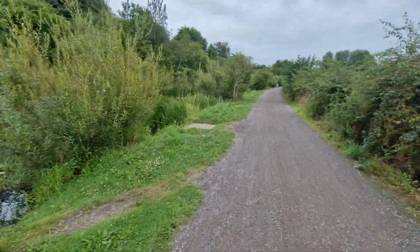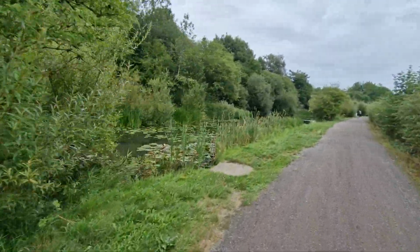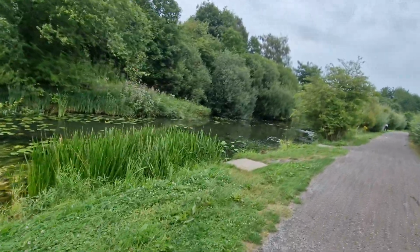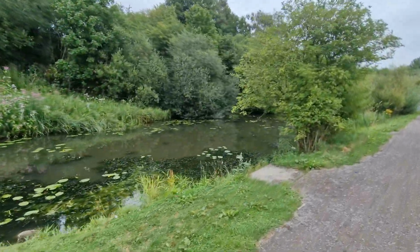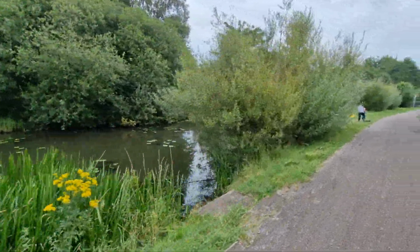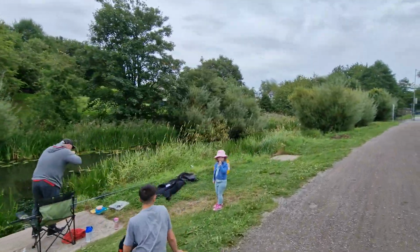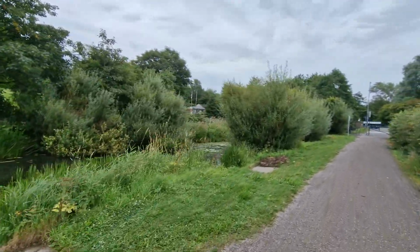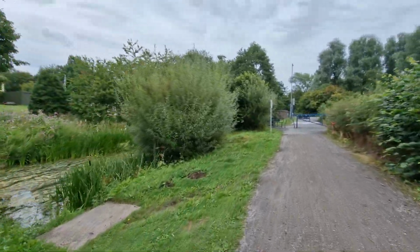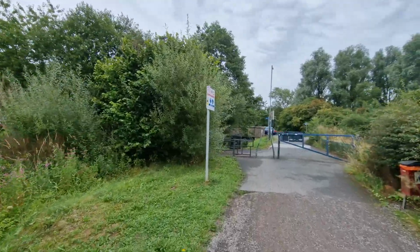But what a great cycle path. Just look at this canal leading down all the way into St Helens. You know, you never know what's on your doorstep till you try and find these places and hit it. How good's that? And we're hitting a road now, eh? You know what? I ain't got a clue where I am, so let's have a look where this brings us out.